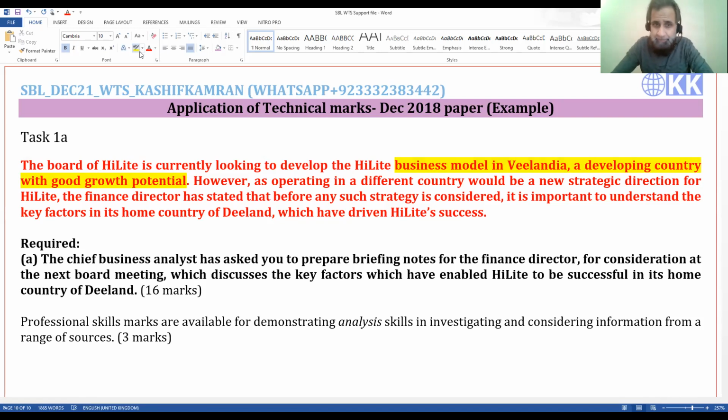However, operating in a different country would be a new strategic direction, because they're not operating in a new country so far. The finance director has stated that before any such strategy is considered, before going to Willandia, it is important to understand the key factors in the home country, D-Land, which have driven Highlight's success. What have been the key factors in the home country D-Land which contributed to the success of the Highlight Hotel?